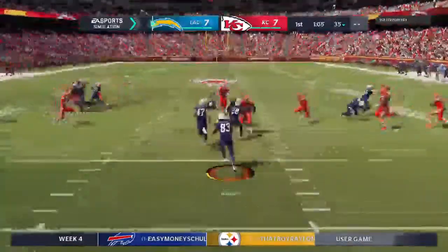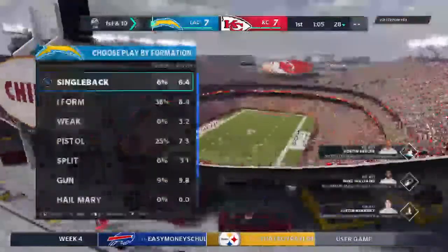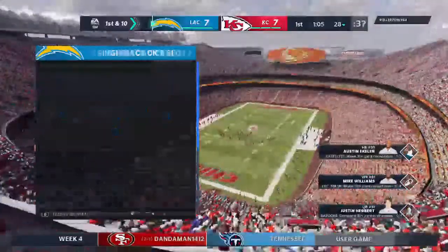Johnson now returning. And he's up across the 25 and down at the 28. At their own 28-yard line.